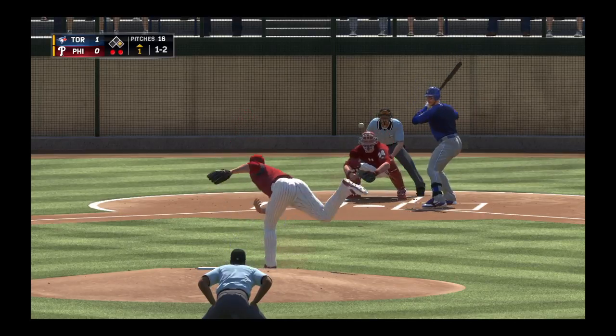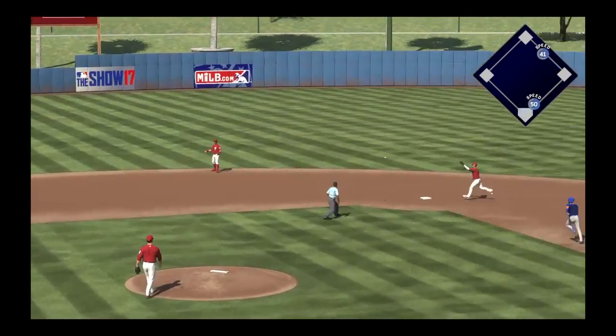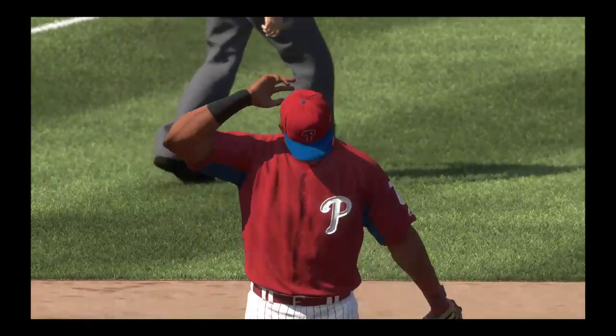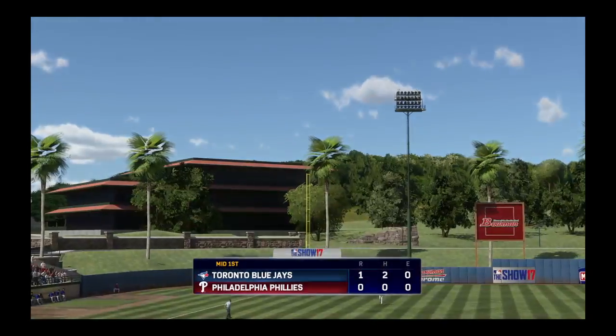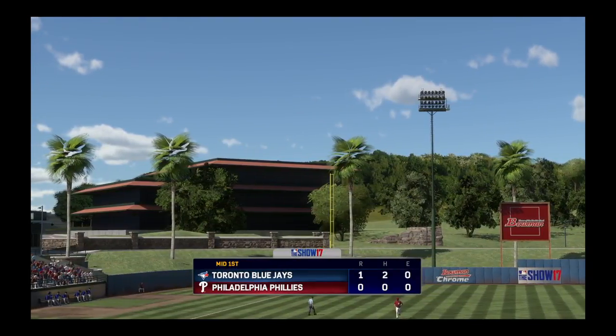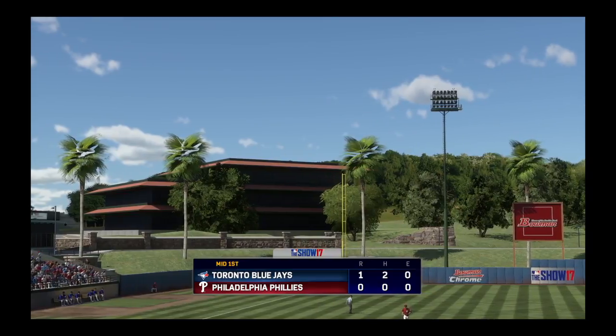Working for the punch out and the offering. Hard hit at third. Throw on to second for the force, and the side is retired. A run on 2 hits here for Toronto. On now to the bottom of inning number 1. It's the Blue Jays 1 and the Phillies coming up.